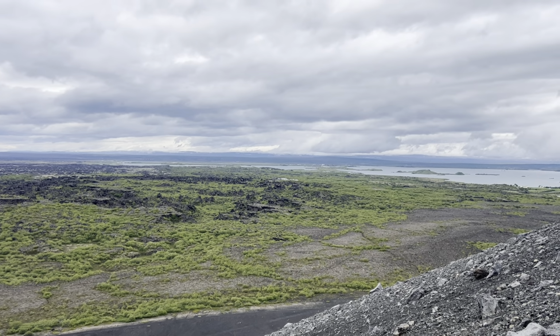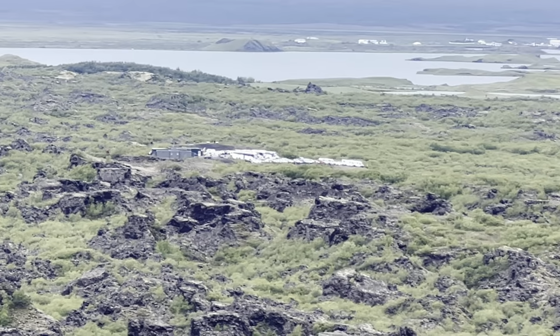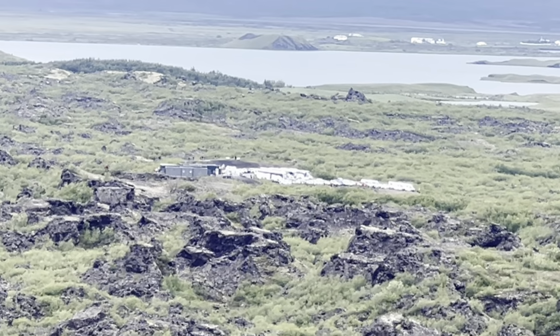And that is where we parked, way over there.